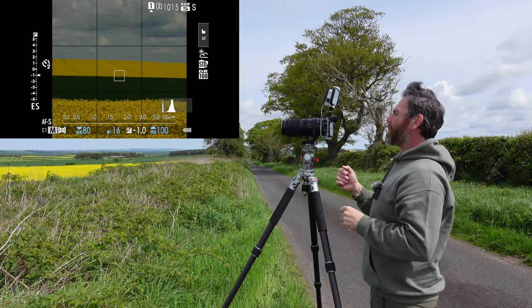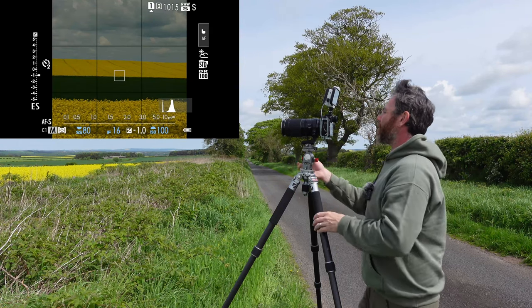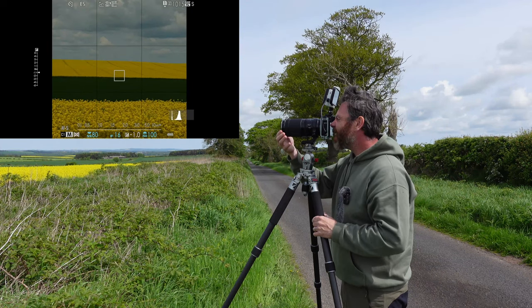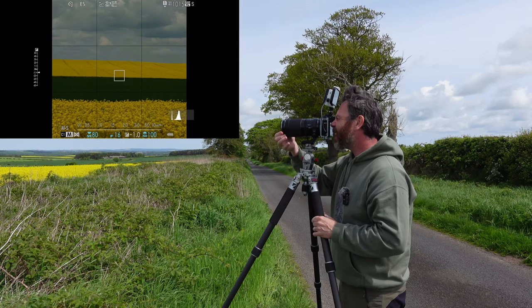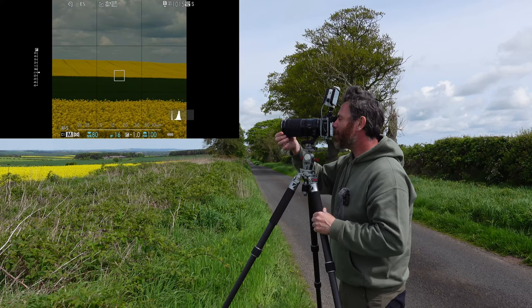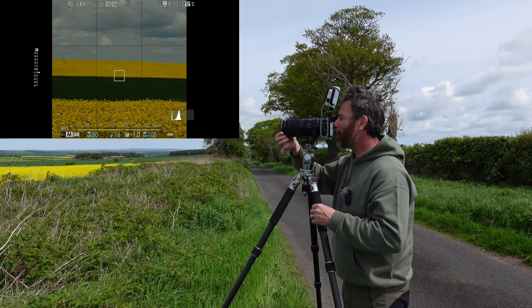I'm using a polarizer again just to saturate that sky. You'll see what happens when I turn this polarizer. You can see how light that sky is. And when I turn that polarizer, it darkens the sky and gives it lots of detail there. And it also makes it just pop that little bit more.